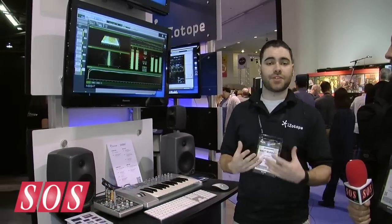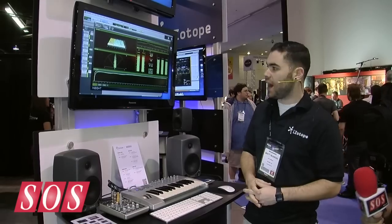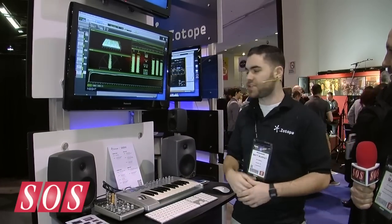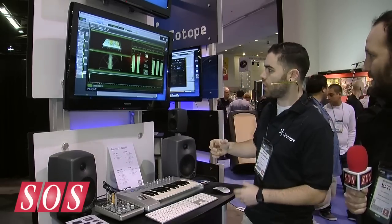So we're really excited about Insight. It came out a few months ago. And Insight's our new all-in-one loudness metering plugin. This is our response to the loudness war that's going on right now. We have 5 different unique meters within Insight. They're all completely customizable, resizable. You can set this up to best suit your own workflow.